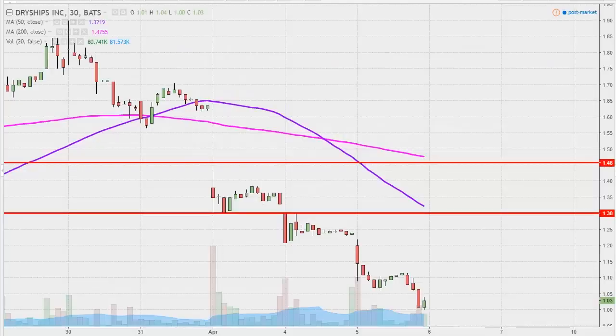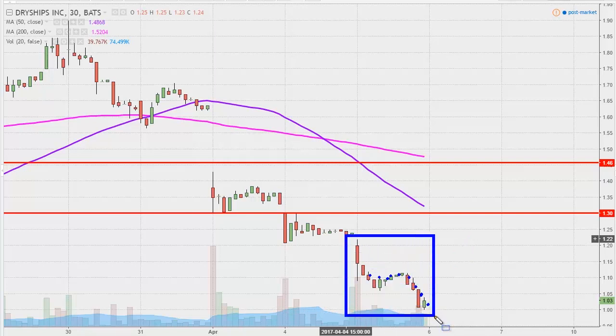Real quick, what do I mean by 30-minute in case maybe you're new to charts? Instead of each one of these candlesticks here representing one day's worth of price action, which is what you would normally see, each one represents 30 minutes. So while this here may look like several days' worth of time, it's actually just today's price action broken down into 30-minute time slices. I like this time frame. I think it does a good job of telling the quote-unquote story of the price, and then makes mapping out where levels of support and resistance are a bit easier to see.